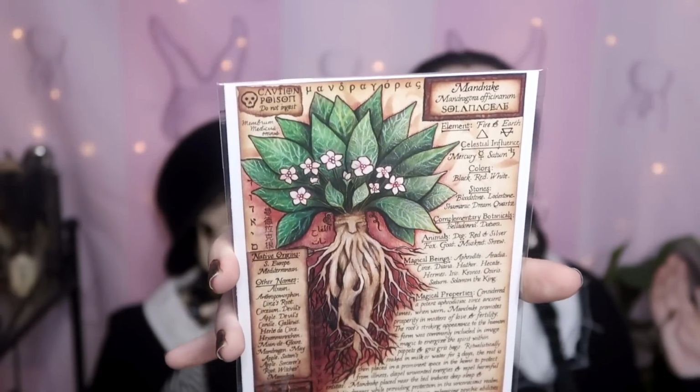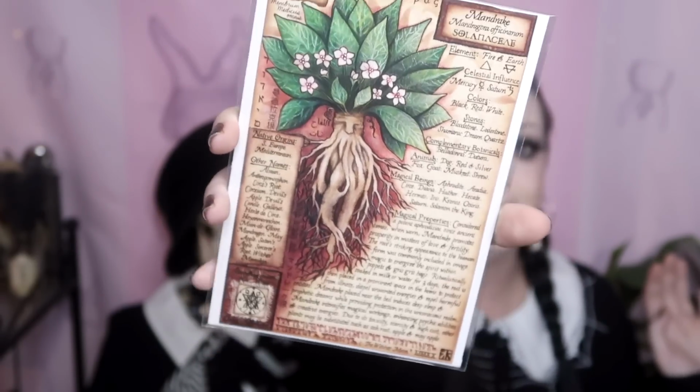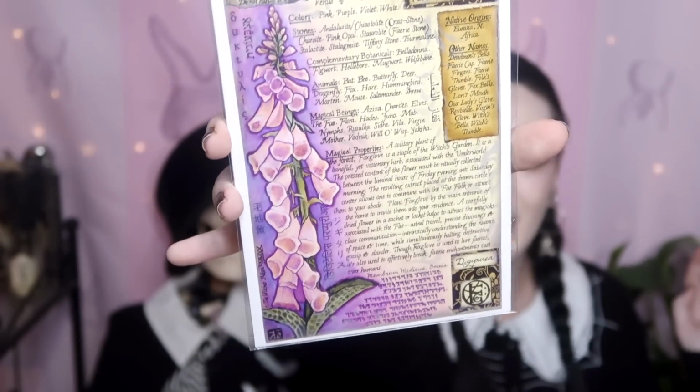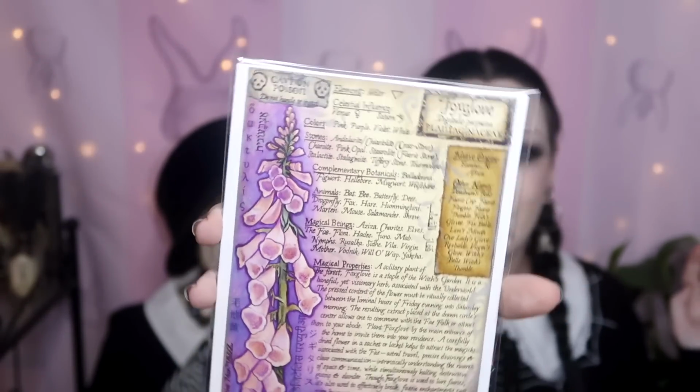A lot of people don't realize that Mandrake is in fact a real plant and not just something from Harry Potter. It is. Oh, and I think this is the last one, Foxglove. I really love foxgloves. I'd like to grow some. I've never got around to it. I think I maybe tried one year, but the seeds never did the thing, so disappointing.